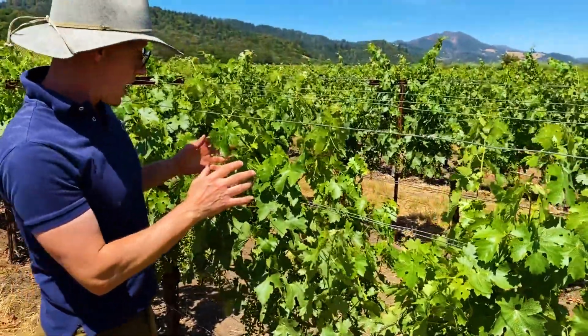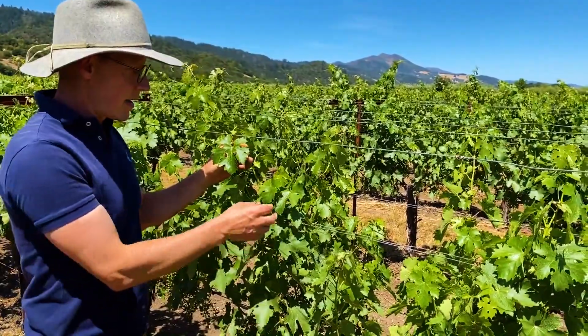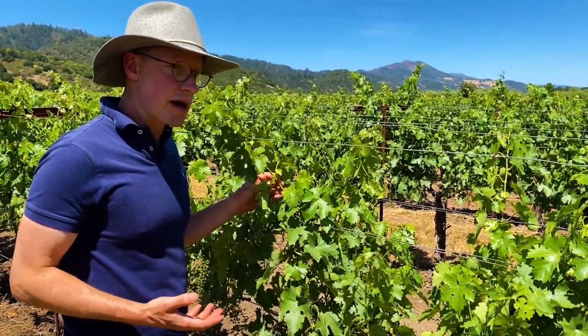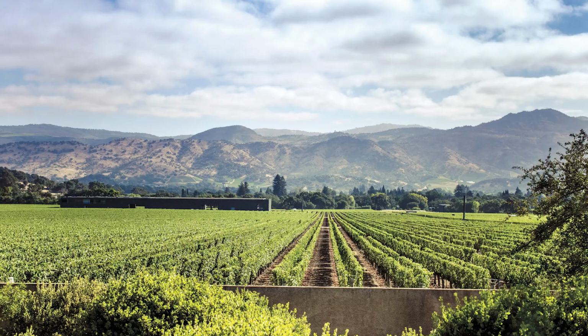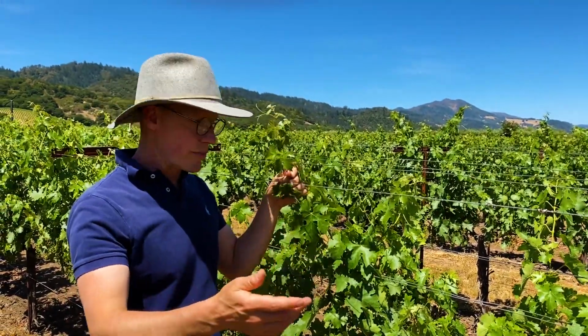And we see that there's not a huge canopy here. There's not a lot of vegetative growth, not a lot of leaves. And that's a normal reaction of the vine to drought conditions, especially during spring. So the vine is adapting to the conditions of the year, which is great because it will make it more capable of getting through the summer.